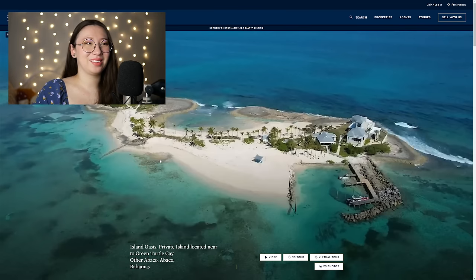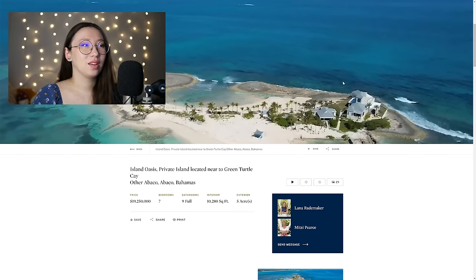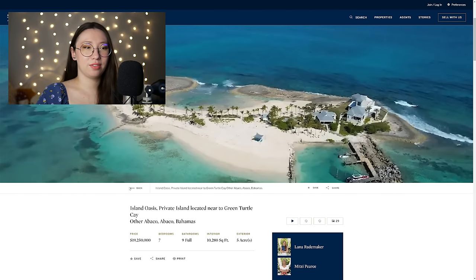This is a new listing. Wild. So let's see. There's structures already built on the island. And this is just under 20 million. 7 bedrooms, 9 baths, 10,000 square feet, and it's a 5-acre island.